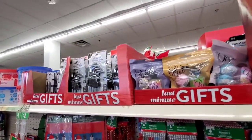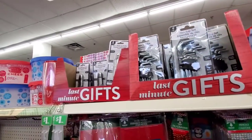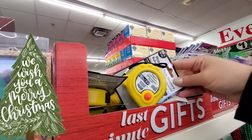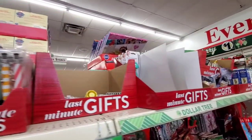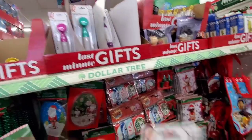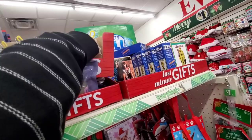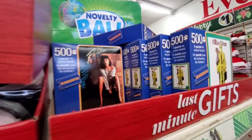Lots of little gift items up here. Can never have enough of these. I lose them like crazy. And little pocket knives over there. Like the tools, you know, multi-tool. And tape measure. I lose everything. I don't know how, but I do. Everyone is getting these. They didn't have them at my other Dollar Tree. I kind of knew they'd have them here because this store always has everything, like the new stuff. And this is like a cool little toolkit, little screwdriver set.